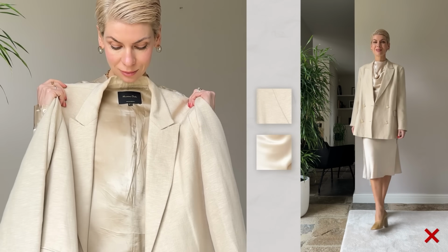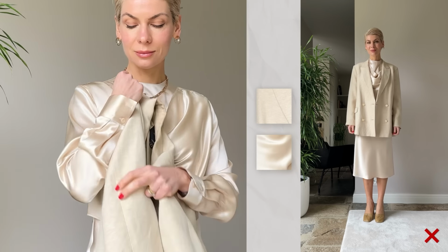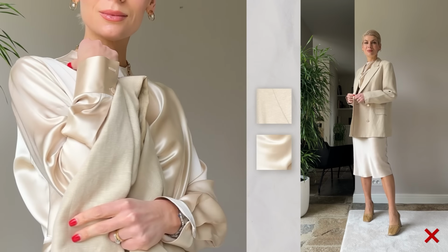Another mistake I see women often make, especially when they're afraid of mixing different shades, is to go for the same tone head to toe. You may wonder what's wrong with monochrome. Well, of course there is nothing wrong with monochrome, especially in beige. It can look really elegant, polished and chic, but you need to know some special tricks to pull it off together. When you opt for the exact same hues, your outfit can look flat and dull, especially if the textures blend together, like in this case, this linen silk blazer and satin dress, both in champagne color.